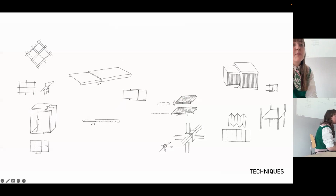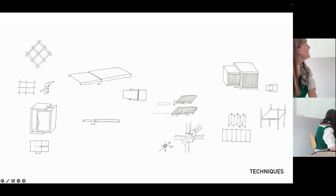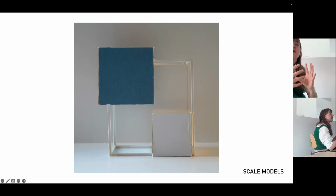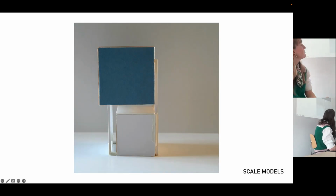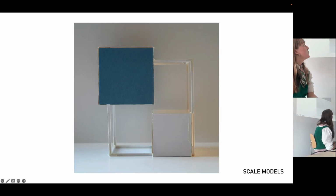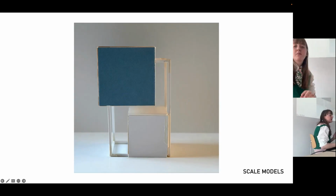So I started thinking about techniques, how you can move 2 rigid pieces, and I didn't want to make it too complex, so I thought about harmonica or sliding systems. And after some tryouts, it became clear that I wanted to make a box, a closed cabinet combined with a movable rack. And so when you move it, different functions appear.